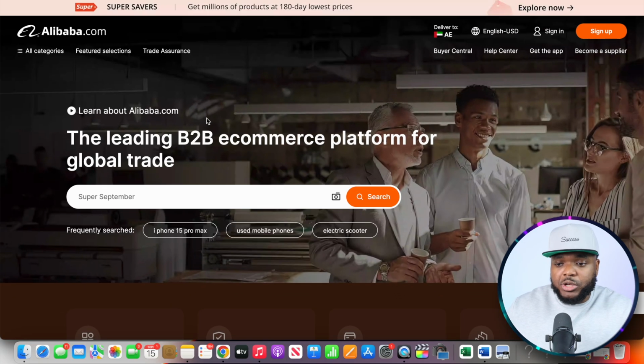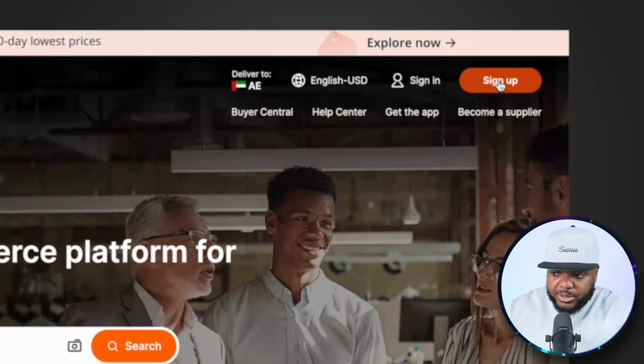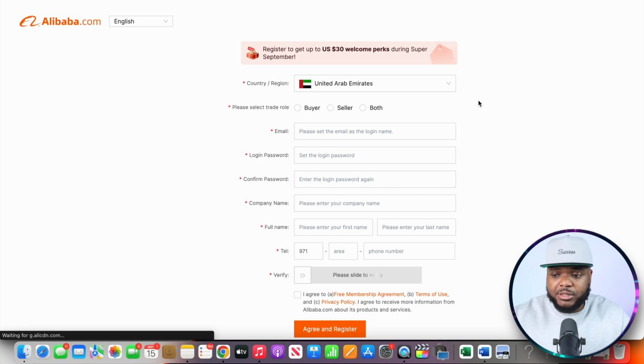So now that you have an understanding of what Alibaba is, now you need to understand how to register to it. Now, this is also simple because all you need to do is just go over to Alibaba.com just like this. And once you get over here, you're going to see this button that says sign up. It's then going to take you to this page, which is really easy to complete.